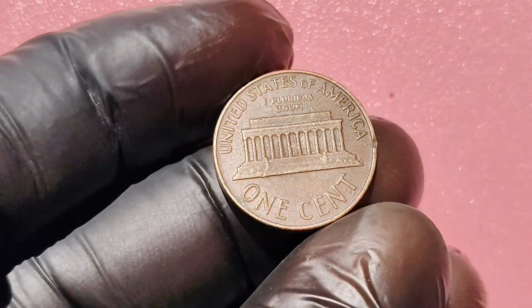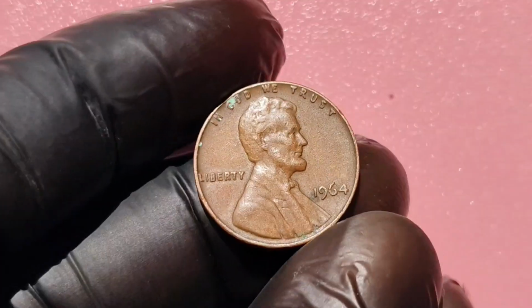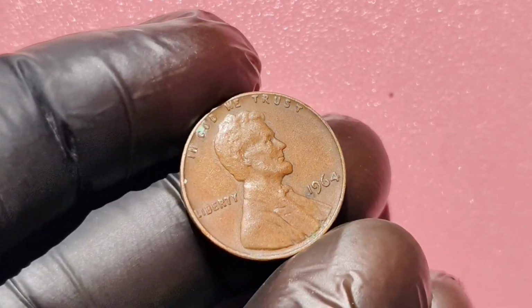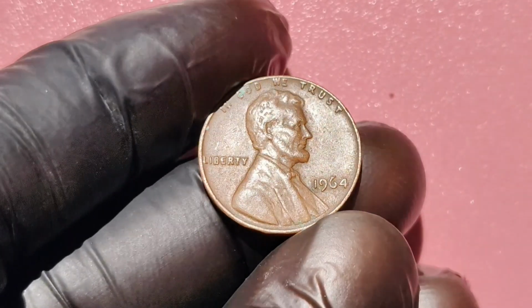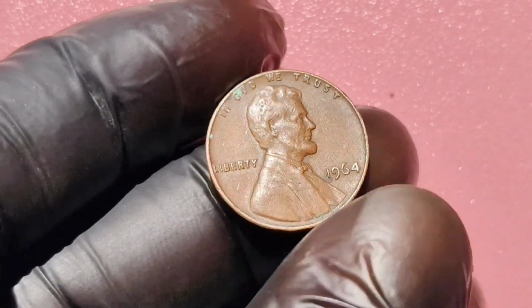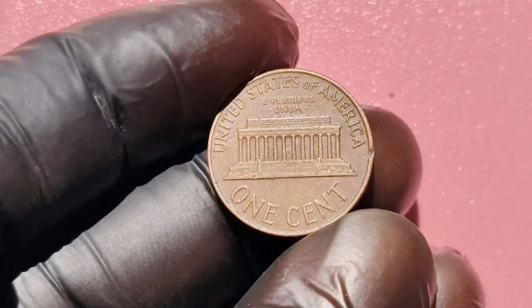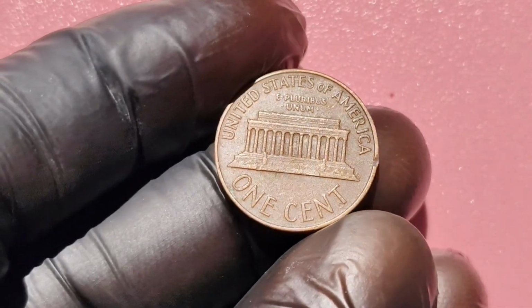Of course, the value of the 1964 no mint mark Lincoln penny can vary depending on its condition. As with any collectible coin, the better the condition, the higher the value. So if you happen to find one of these coins in mint condition, you could be looking at a small fortune.